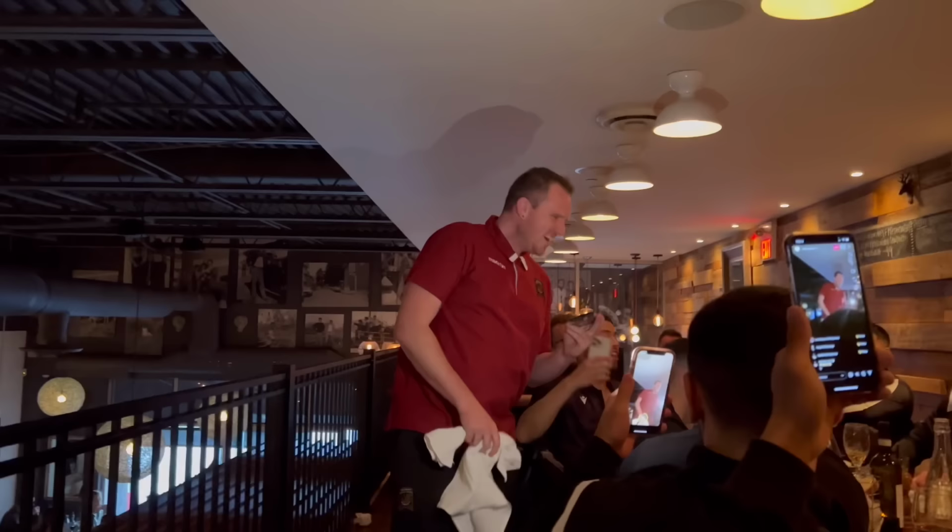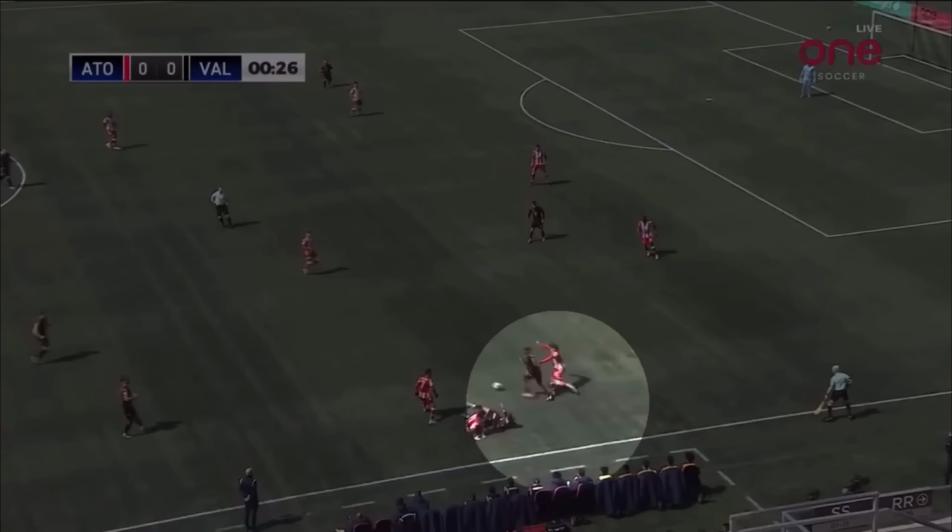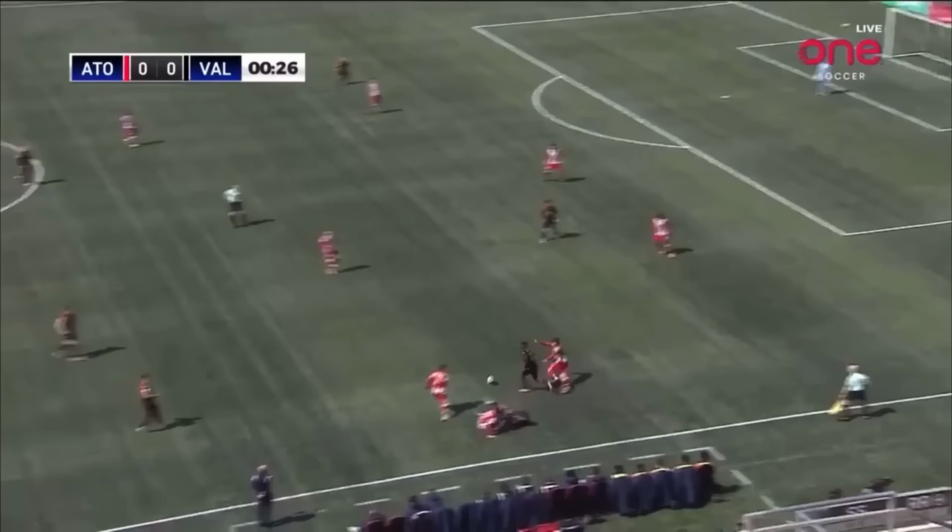Alright, now we're going to go into my every touch analysis. So for this first clip, as you can see, I'm in the right position to pick it up, driving to the middle, and a risky pass, kind of a hospital pass, but we switch the play and we move forward.